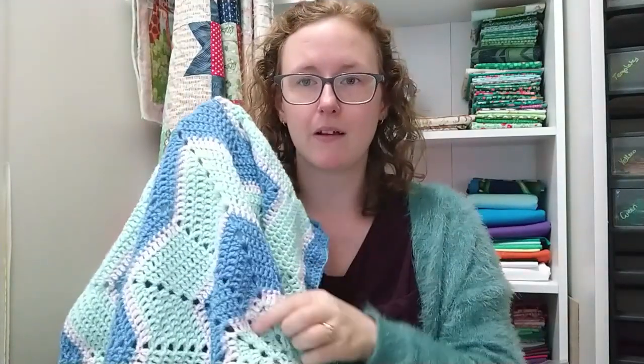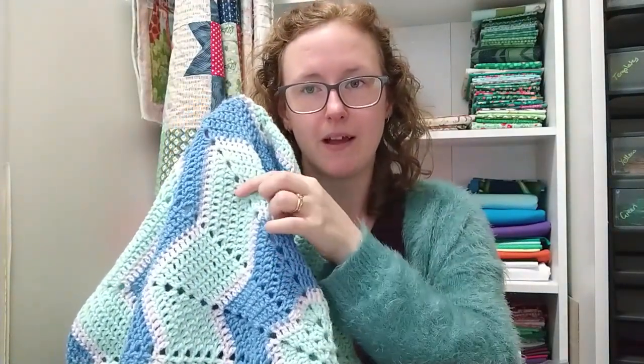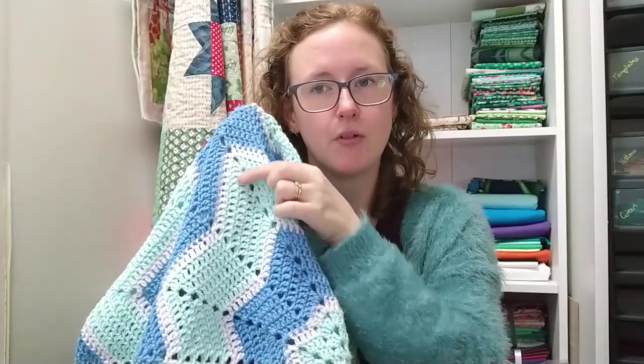There are two different types of rows. All of the pink and the middle one of the colours are the same. So you do two rows, a different row, two rows, a different row, two rows, a different row, two rows, a different row. But the difference between the rows is minimal. It's just that you're missing one double chain each section. Anyway, very simple. It's a free pattern, so I'm not spoiling anything. But just go get the pattern if you like crocheting, if you like blankets, it's brilliant.